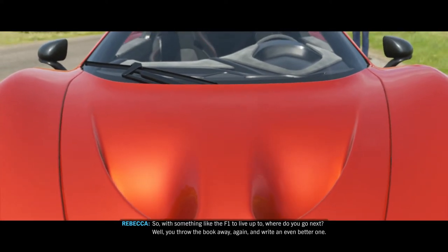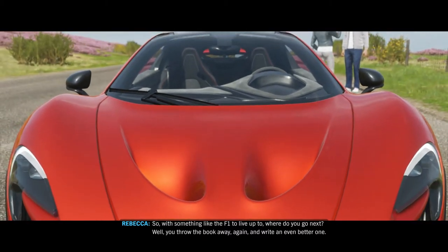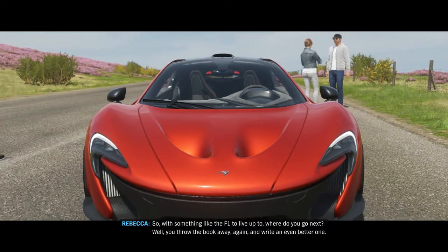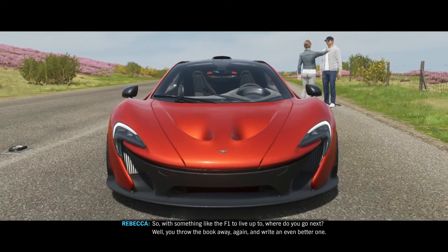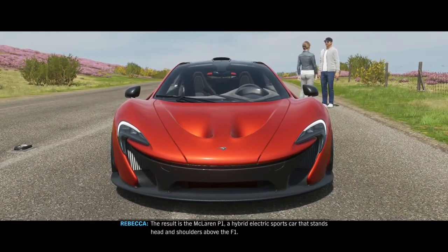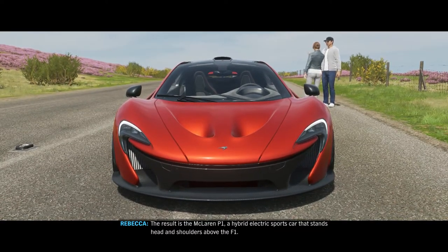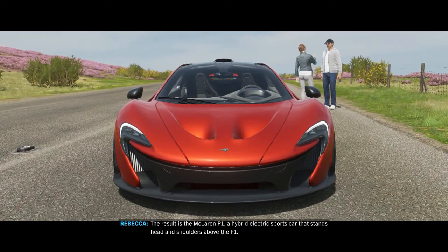So, with something like the F1 to live up to, where do you go next? Well, you throw the book away again and write an even better one. The result is the McLaren P1. A hybrid electric sports car that stands head and shoulders above the F1.